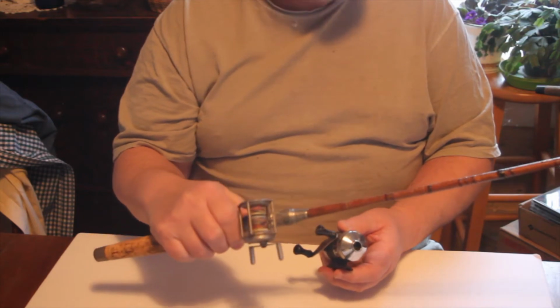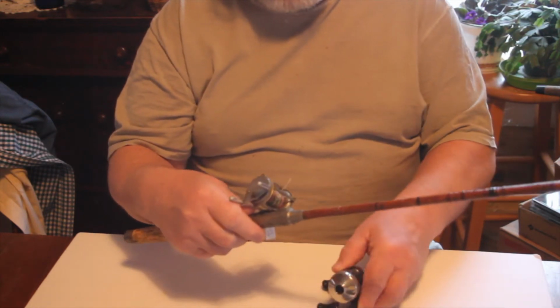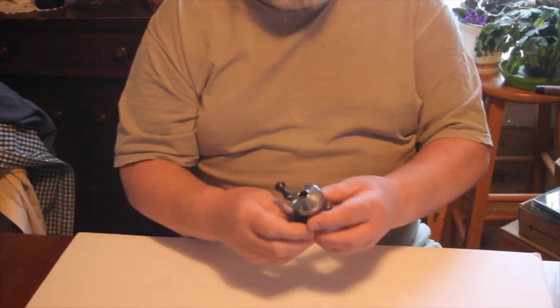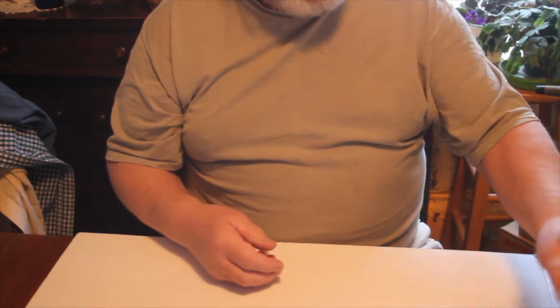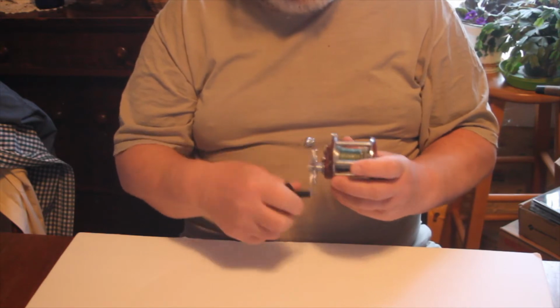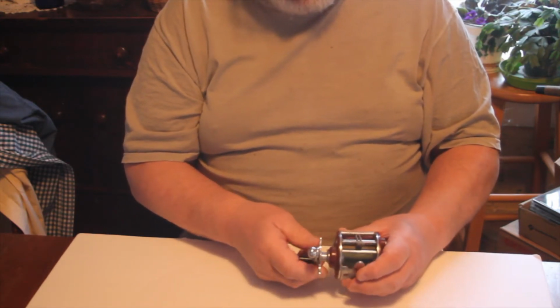reed-made bait pole and little simple reel like this, and on up to maybe some ultralight reels and some of the more technical level lines and such that were used down through the time that I began fishing anyway.